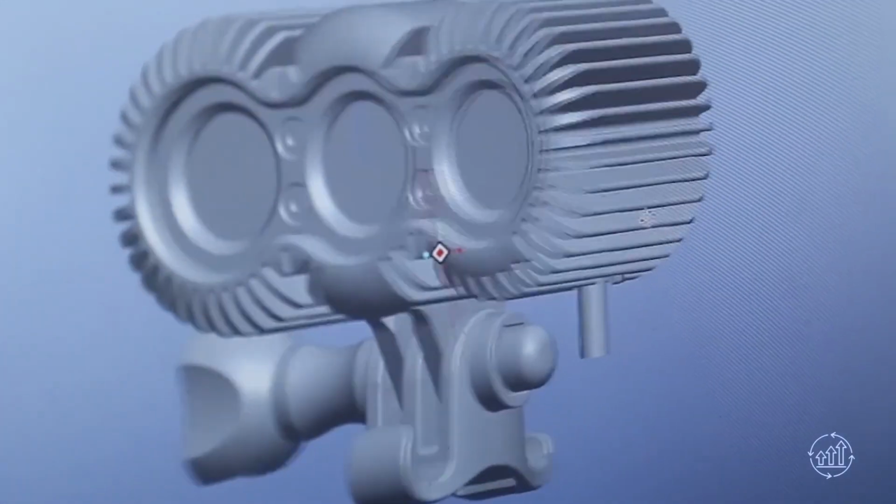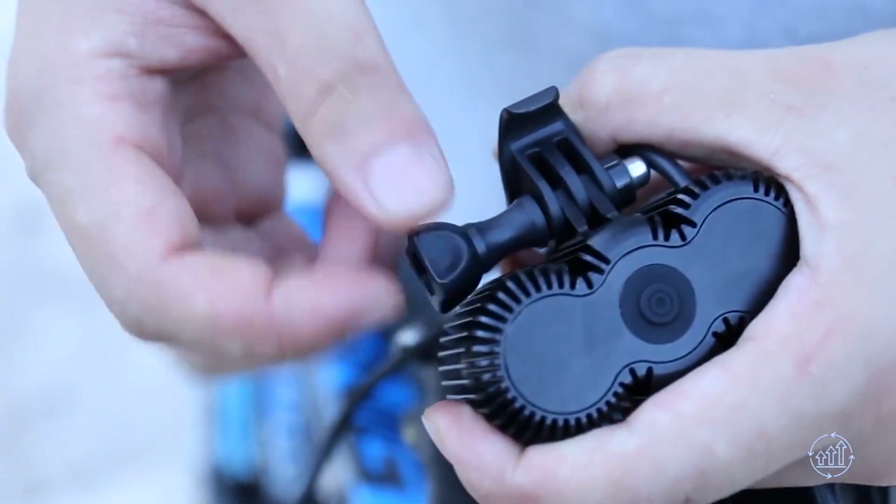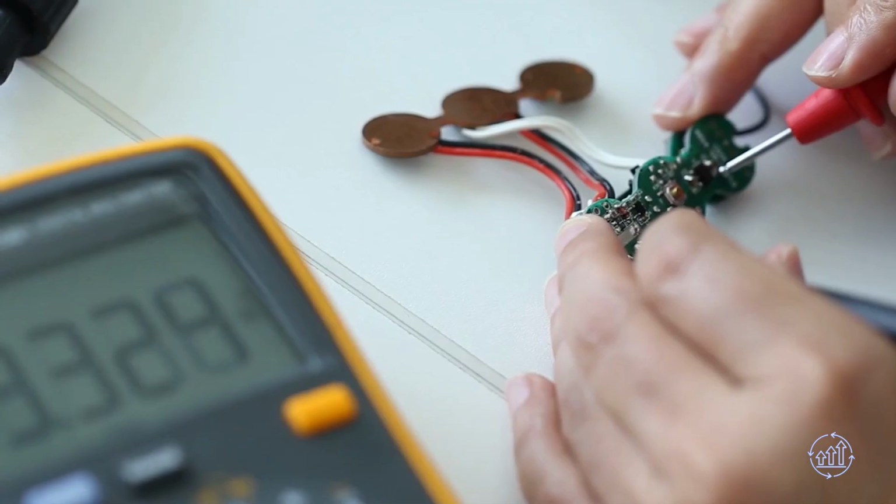And forget about boring old single-coloured lights. The B3 offers 3 different colours to choose from. Get ready to be the envy of all your cycle buddies.